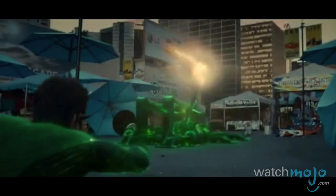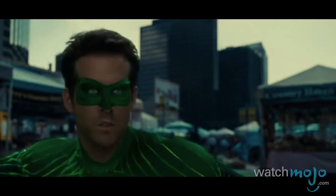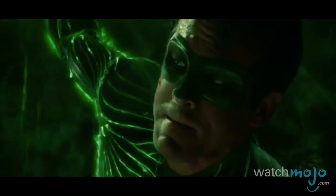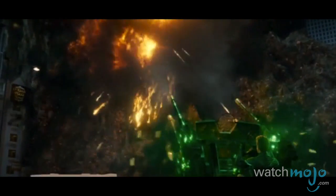And it doesn't help that Green Lantern himself looks like a video game character half the time. They even had to use computer effects for the eye mask Hal Jordan wears when he becomes the Green Lantern. Couldn't they have just slapped a real mask on him? With subpar efforts like this, it's no wonder Marvel is reigning supreme.